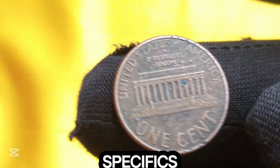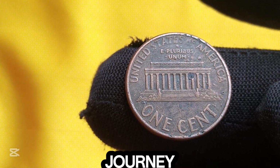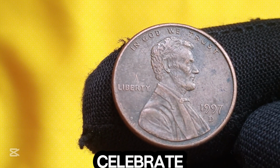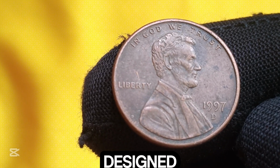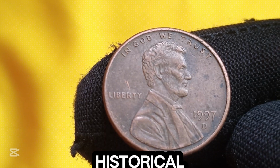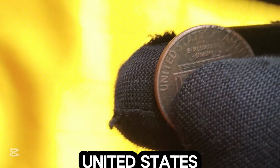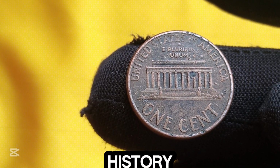Before we get into the specifics of the 1997 D penny, let's take a quick journey through time. The Lincoln cent has been a part of American history since 1909, introduced to celebrate the 100th anniversary of Abraham Lincoln's birth. Designed by Victor David Brenner, it was the first U.S. coin to feature a real historical figure, and what better choice than the 16th President of the United States, known for his leadership during one of the most pivotal moments in American history.